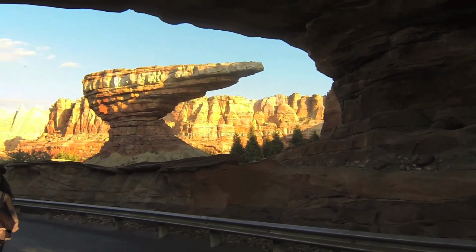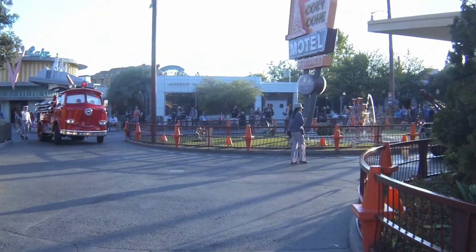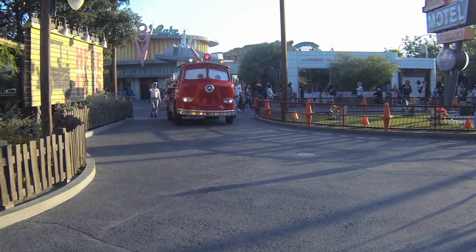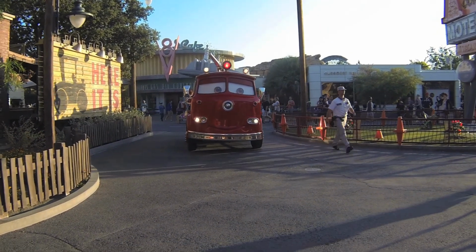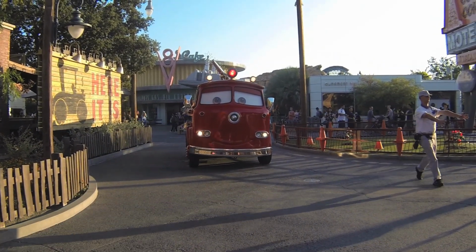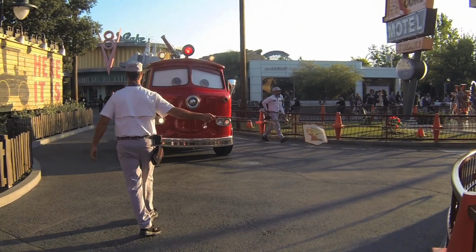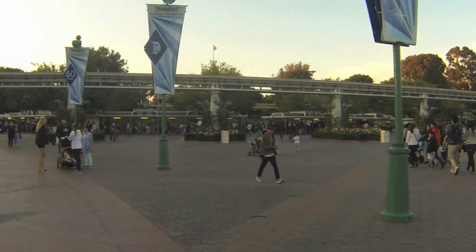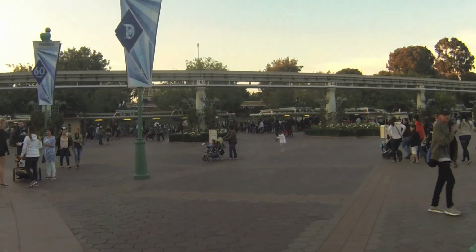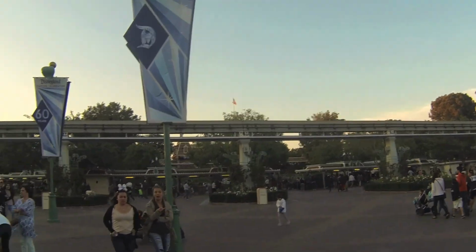Headed into Hyperspace Mountain, not just Space Mountain. It's now Hyperspace Mountain. Boy, it's an 80-minute wait over there. But for us, bam, look at that. And we got some lone drinking fountains right there. I don't think I can record on this ride, so just saying. May the Force be with you. Just to let you guys know, I haven't been on this attraction since my early teens.